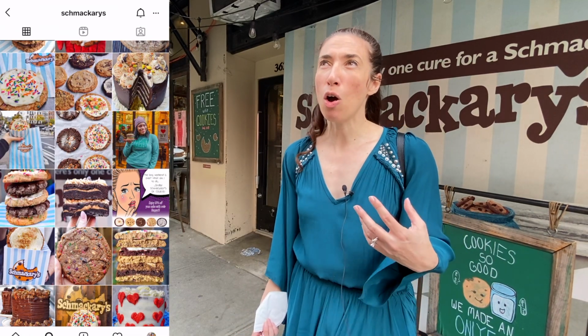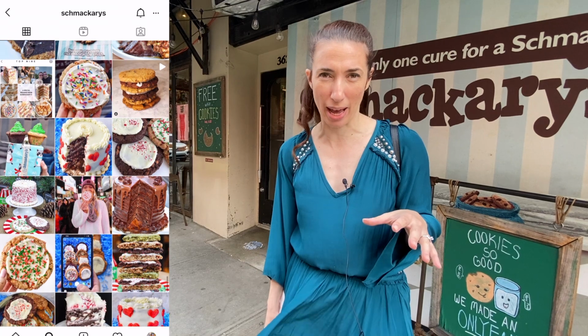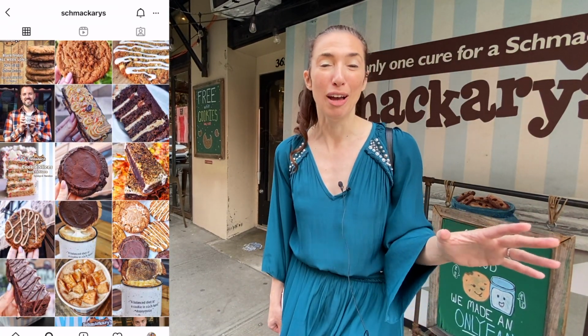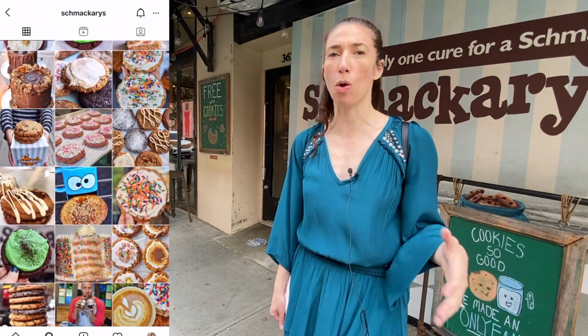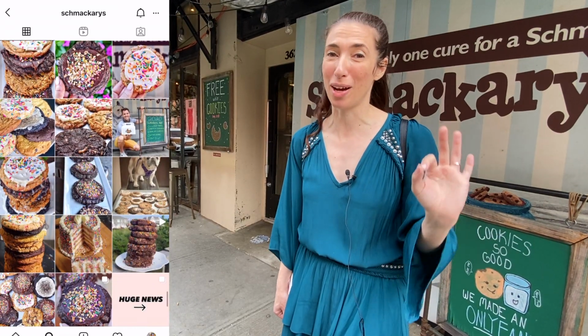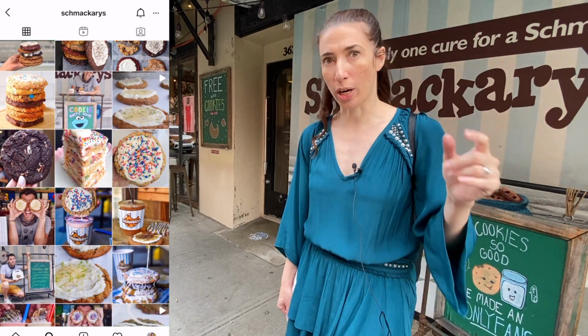And he said now he has become part of the Broadway community in a way that he never could have imagined, and in a bigger way than he could have become were he to become a big Broadway star, because his cookies are served at so many Broadway opening nights, so many Broadway special events and galas. So he really is a Broadway star in his own right, and his cookies come in all these super fun flavors. We're gonna go check them out.